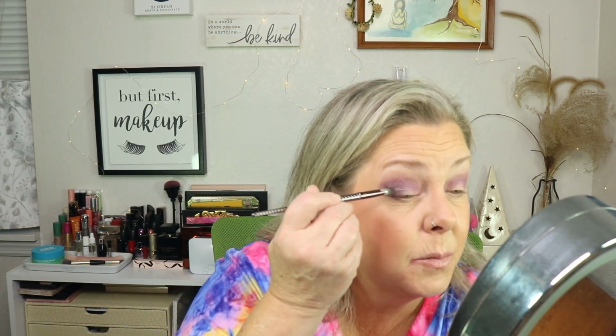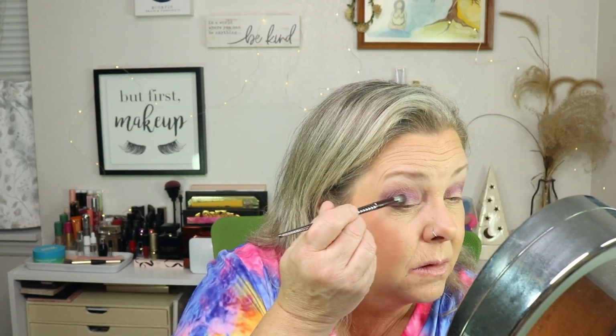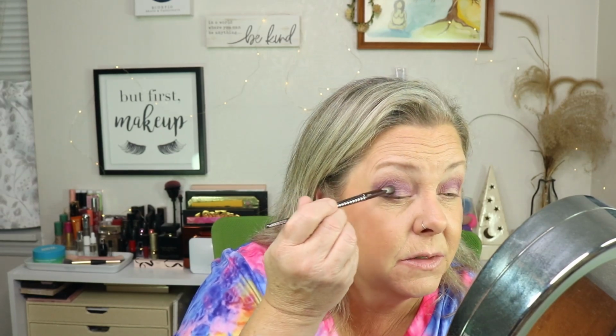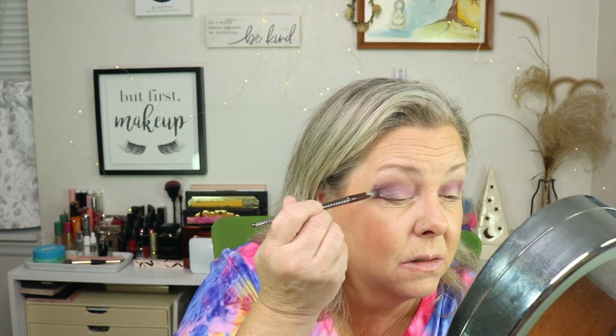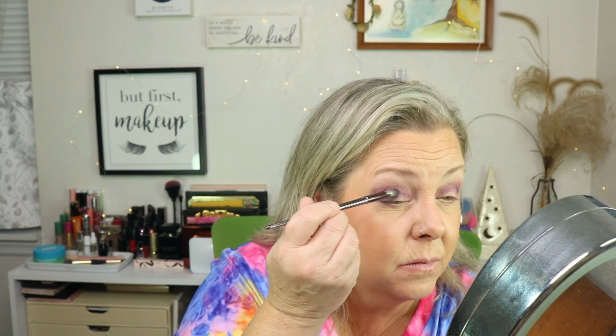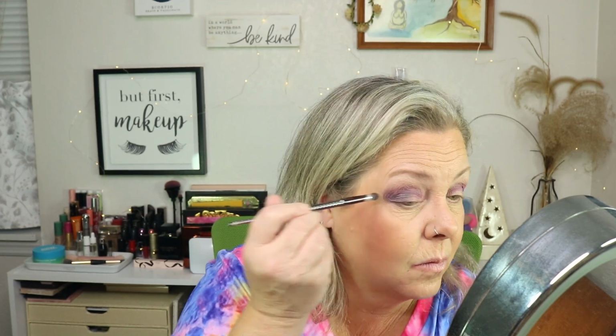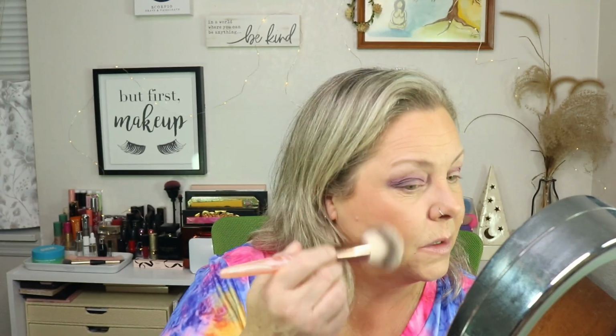And this as well, you need to build on. This looks like it's a satin. It looks like it has just a little bit of a sheen to it. And I'm having some fallout, but fallout doesn't bother me either. I just take a big fluffy brush and brush it away.